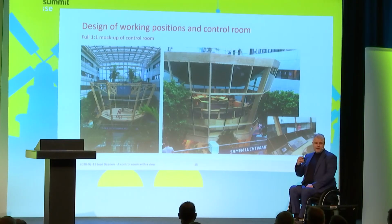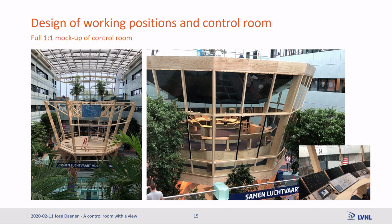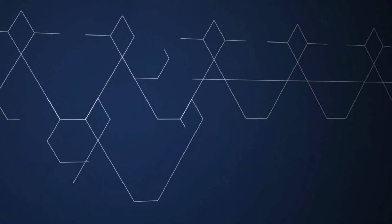And then we made a full one-on-one mock-up of the control tower. It's a used investment, of course, but it really helped us to get onto the next level and get all the controllers on board and make them really enthusiastic about this. Got a short clip on this, how it's working and how we built this.